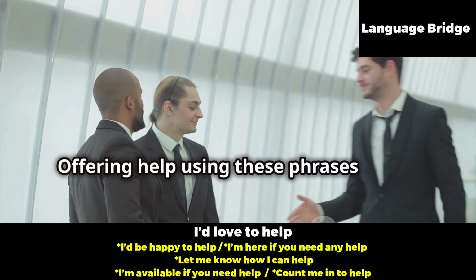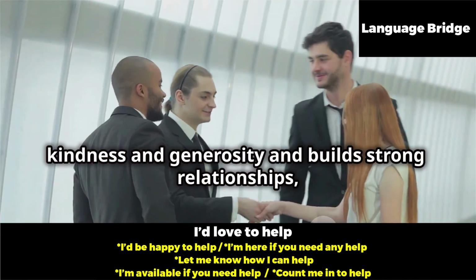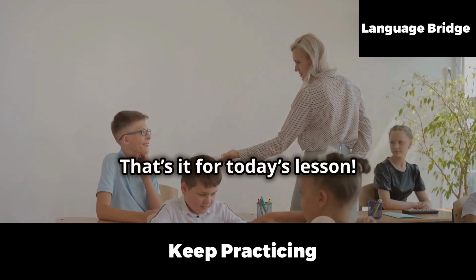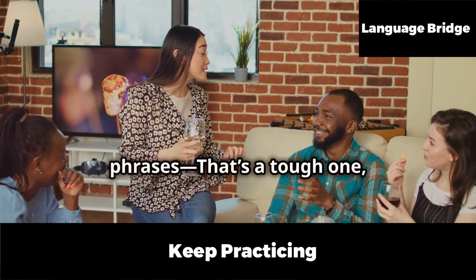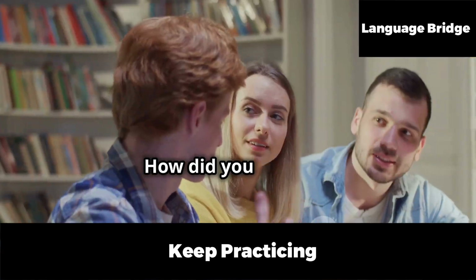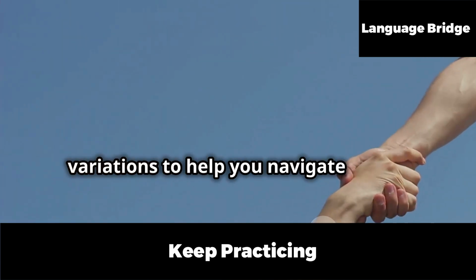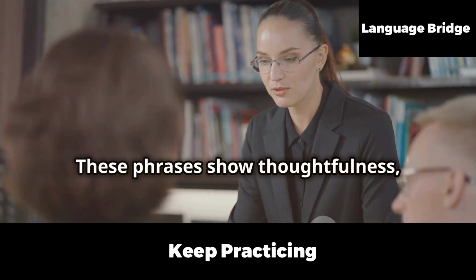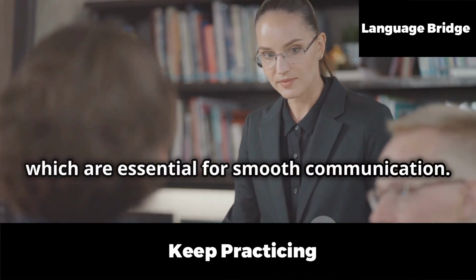Offering help using these phrases shows kindness and generosity and builds strong relationships, whether at work or in personal life. That's it for today's lesson. Now you've got 4 fantastic English phrases: That's a tough one. What's the next step? How did you do that? And I'd love to help, along with several variations to help you navigate a wide range of conversations. These phrases show thoughtfulness, curiosity, and willingness to engage, which are essential for smooth communication.